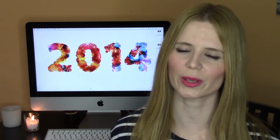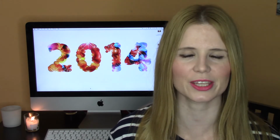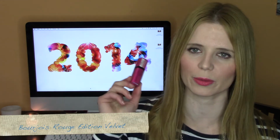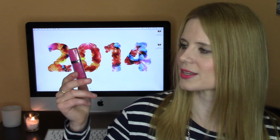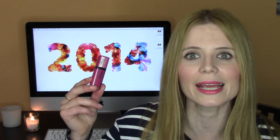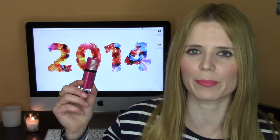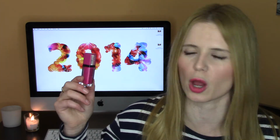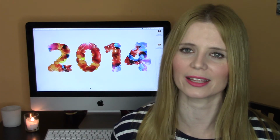I also wanted to include the category of my favourite liquid lipstick, and this is so easy to choose because I really think Bourjois has knocked the ball out of the park with the Rouge Edition Velvets. They are just amazing because they are matte, but they're comfortable, and they are extremely long lasting. So this is beautiful. It's in the shade Pink Pong. It's really bright, it's really out there, but because it's matte, it just doesn't look over the top. It's just lovely.